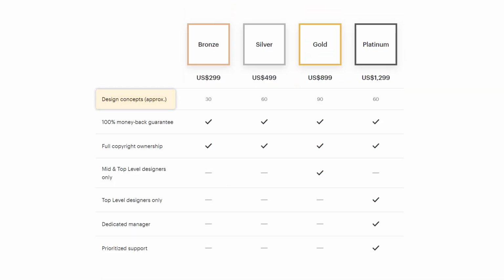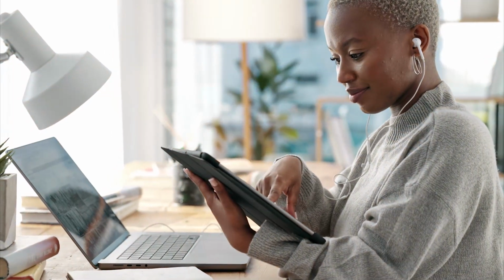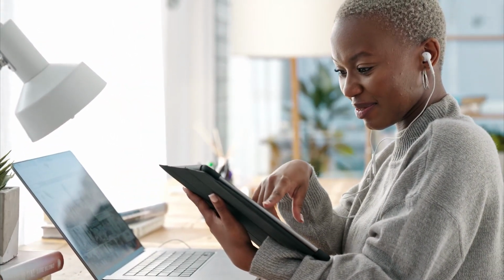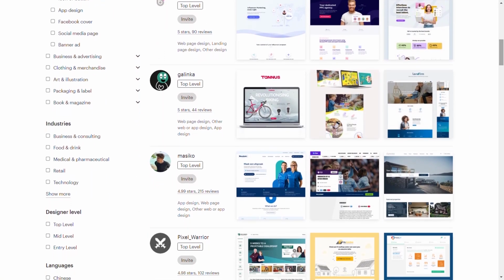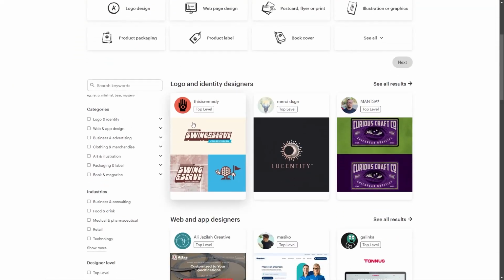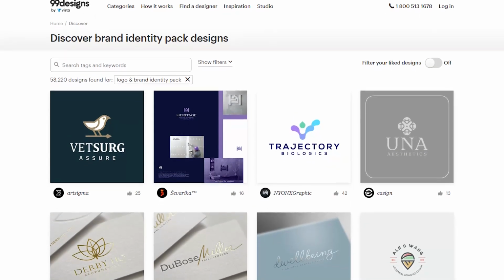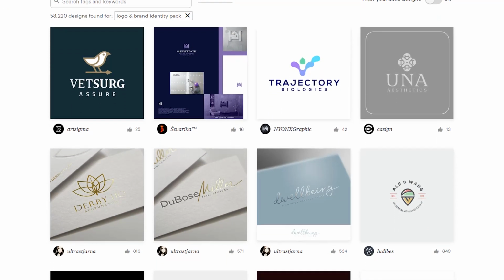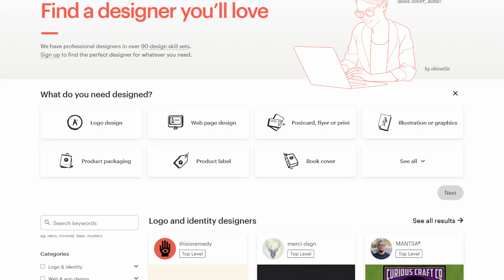Now here's where it gets fun. You'll start seeing design submissions rolling in. Depending on the package that you chose, this could be anywhere from 30 to 90 different designs. You can then give feedback, narrow down your favorites, and even request revisions if needed. Once you find the design that you like, you can finalize it and the designer will send you the files. But if you don't want to run a contest and would rather work directly with a specific designer, you can do that too. Just browse through the designers on the platform, check out their portfolios, and hire the one that best fits your style. And that's pretty much it. Whether you're looking for a wide range of creative ideas, or you want to hire a specific designer, 99designs makes the entire process easy for everyone.